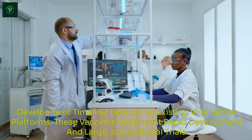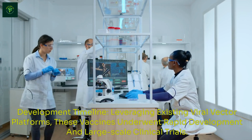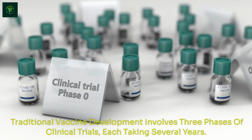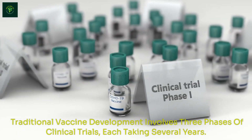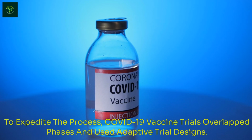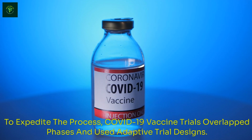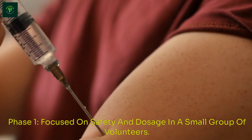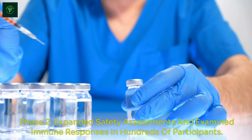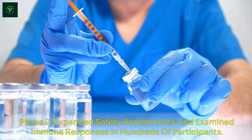Leveraging existing viral vector platforms, these vaccines underwent rapid development and large-scale clinical trials. 7. Accelerating clinical trials. Traditional vaccine development involves 3 phases of clinical trials, each taking several years. To expedite the process, COVID-19 vaccine trials overlapped phases and used adaptive trial designs. Phase 1 focused on safety and dosage in a small group of volunteers. Phase 2 expanded safety assessments and examined immune responses in hundreds of participants.